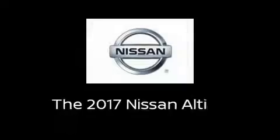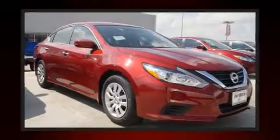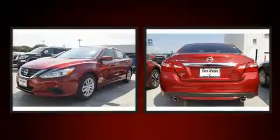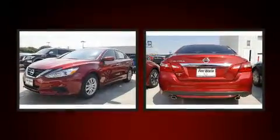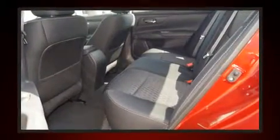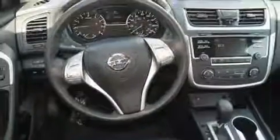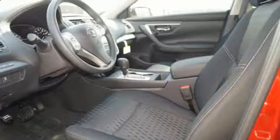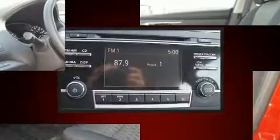Come test drive this 2017 Nissan Altima. This four-door, five-passenger sedan offers the latest in technological innovation and style. It features a continuously variable transmission, front-wheel drive, and a 2.5-liter four-cylinder engine. Top features include cruise control, a trip computer, fully automatic headlights, and more.